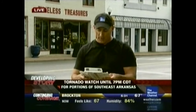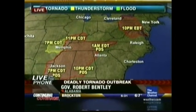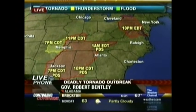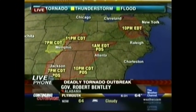I want to bring in on the phone Governor Robert Bentley, who joins us now and talks a little bit about what's happened here. Governor Bentley, can you confirm what's going on right now in terms of some of the new damage and potential injuries that we've got going on in Alabama? I can, Jim. In fact, I've been monitoring this all day. I'm now at the State Emergency Management Headquarters in Clanton, and we have 6 confirmed fatalities here that we have heard about.